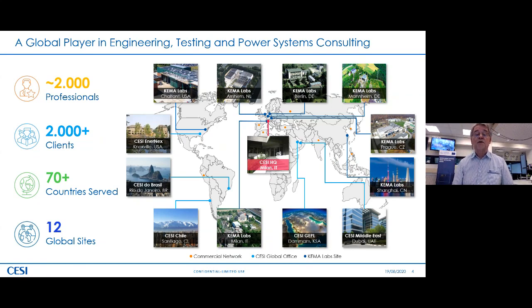I would like to focus on the labs because we are in the lab now. And for that reason, I would like to mention that in CESI Group, there are basically six labs for testing and certification of low, medium and high voltage equipment. There is a lab in Chalfont, United States. There is a lab in Berlin, in Germany. There is a lab in Mannheim. There is a lab at our headquarter buildings in Milano. And there is also a lab in Prague. But the lab we are staying in today is the Arnhem HPL lab, because that is the lab where the DC circuit breaker testing is directed from.